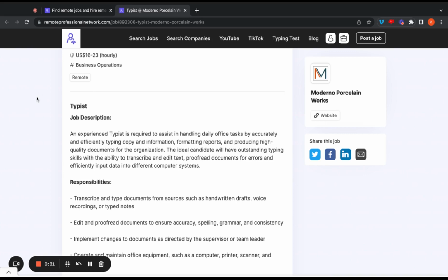This is going to be a full-time job, okay? So you're going to get benefits and whatnot, and be expected to work about 40 hours per week. As far as what a typist does, they are looking for an experienced typist. You're going to be required to assist in handling daily office tasks by accurately and efficiently typing copy information, formatting reports, and producing high-quality documents for the organization.